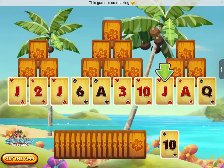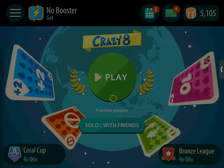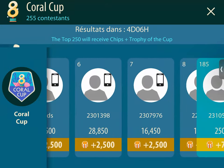Again, there are some ads, so just keep that in mind. Just make sure you hit the X. Be really specific on hitting the X, so that way you can get out of the ad. But yes, there's the Coral Cup, which is again a tournament that's available.